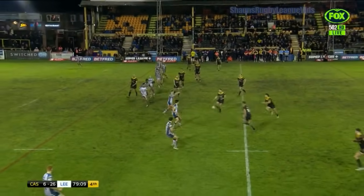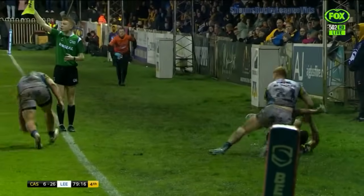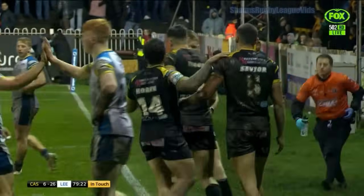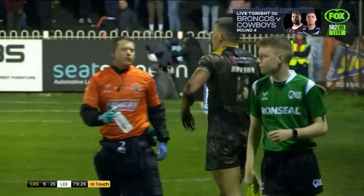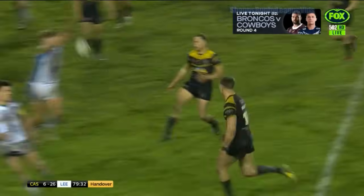Can Castleford get a consolation? They're trying to kick him behind. Senior's onto it. Will he get the bounce of the ball? He didn't. Just needed the bounce to favour him. It was a planned move. He called for it, Senior, but he couldn't gather it in. Knock on in his. Yeah, ball just didn't behave for him, did it? Hand over. The Castleford Tigers got to try something, needed to try something. Hand over, boys, in the middle.